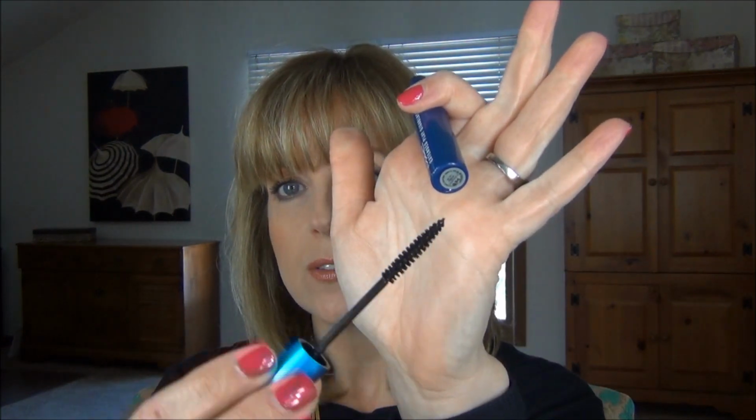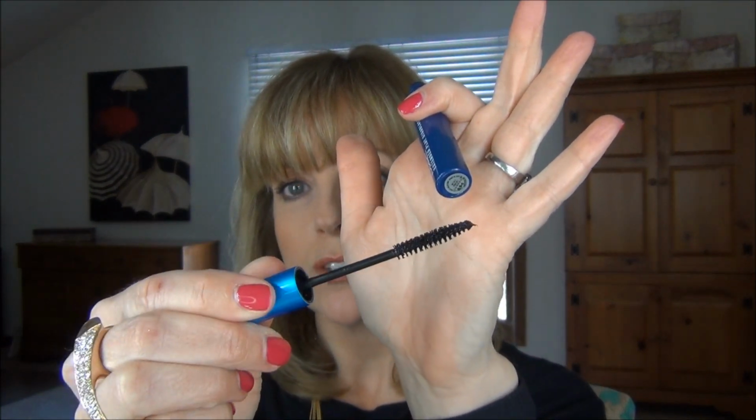The first few items are some MAC items. The first one is a mascara by MAC, and I use this mascara every day on my lower lash line, and it is the MAC Extended Play Giga Black Lash. So this is the MAC mascara with the very slender brush. It's got a very slim brush, which makes it very easy for getting all of the lashes on your lower lash line without, for me, getting it all over underneath my eyes.